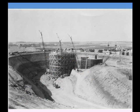The silos were dug out towards 1960, and they were constructed towards 1960 and consisted of a silo and a launch control center which five men would occupy for a 24-hour period.